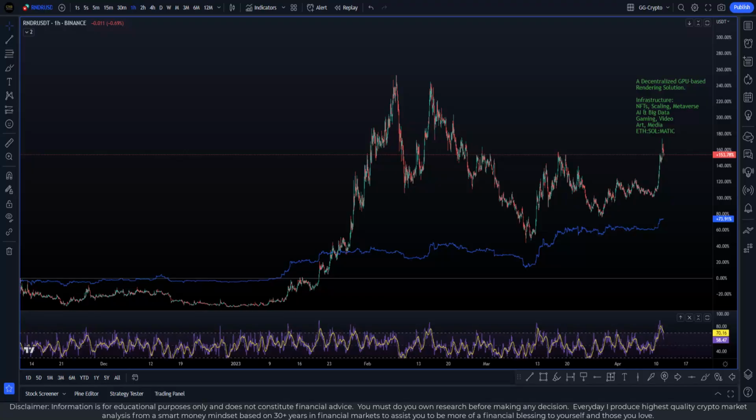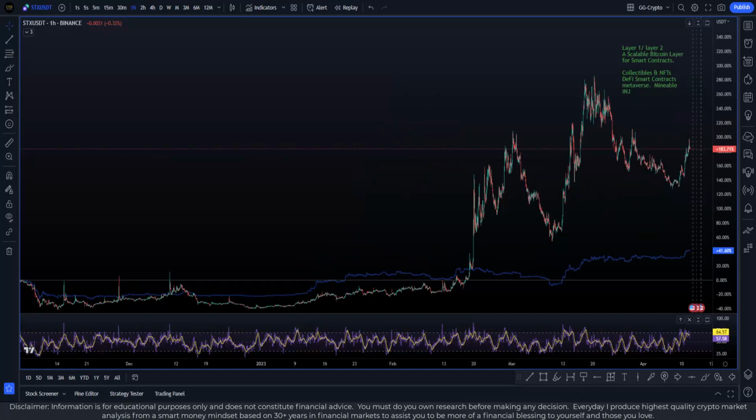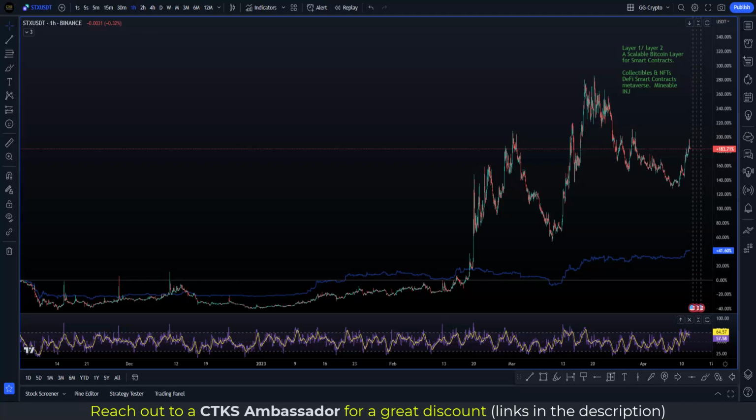If we compare Bitcoin's performance to that of Render's, we can see Render token has been doing very, very well. This is not a price scale, this is a percentage scale. When you're looking at the greatest gainers, it pays to look at the groups that are coming up. Here with Render, we see NFTs, scaling, metaverse, AI, big data, gaming, video, art and media. Keep that in mind. Another one of the greatest gainers was Stacks STX, which is a layer 1, layer 2 scaling Bitcoin layer for smart contracts.